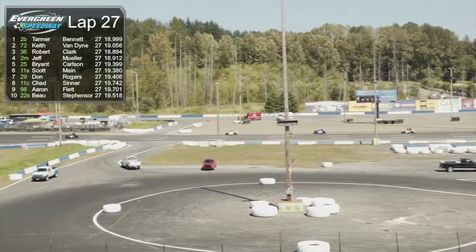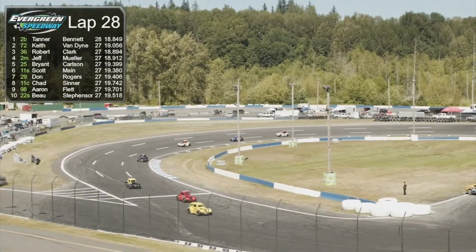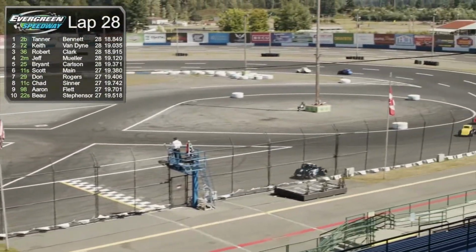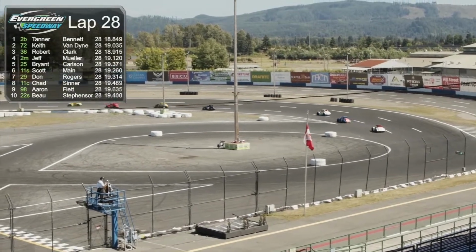Yeah, and Mike Gardner probably is as well, just so he can take a breath and relax a little bit. A nice grouping of cars. You see Estrin there in the 32. But it is all Tanner Bennett here, should see the white flag coming around next time.